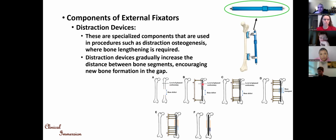So in this condition, we apply an external fixator. Forget about this nail inside, okay? This is something else. We apply an external fixator here. And then we perform an osteotomy on one side of this defect. This osteotomy is cutting the bone, which separates this little part, and then we put several pins inside it and connect it to a distraction rod. And gradually move this part toward the other one.